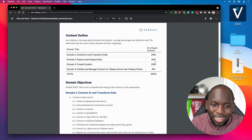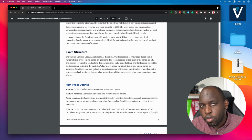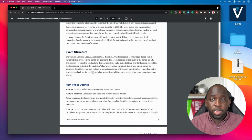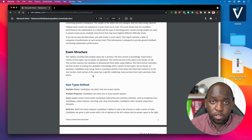So let's get into the detail of this exam. Let's first start on talking about the structure of the exam. Okay, so here on screen, I have the paragraph on exam structure, and this is so important. It's broken down into 3 sections: one multiple choice section, one hands-on section, and then another multiple choice section.